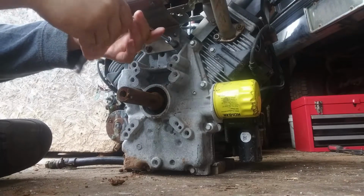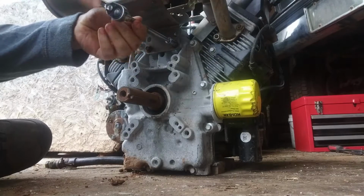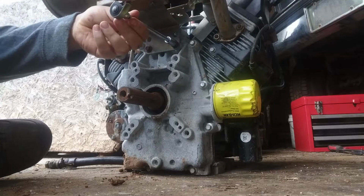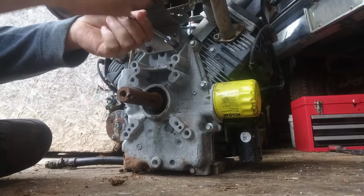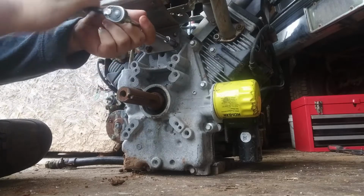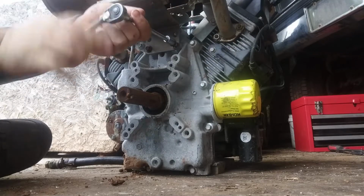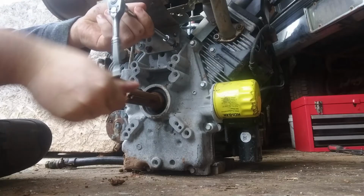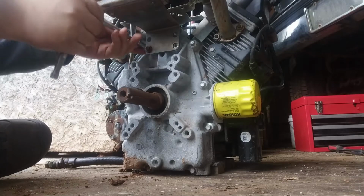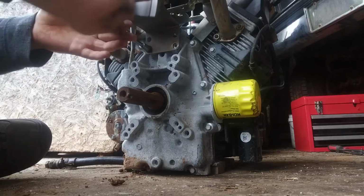The only sockets you need to work on this whole motor are an 8mm, 10mm, maybe a 12. I know a 13 back here for some of the bolts, and a 14 for the heads. I think it might be a little bigger, maybe for the other thing on it, for the flywheel.